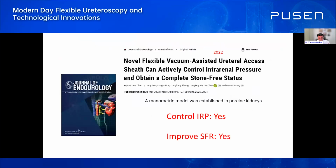Let's shift our focus from the scope itself and move on to what was being shown by Professor Wang, the novel flexible vacuum access sheath.